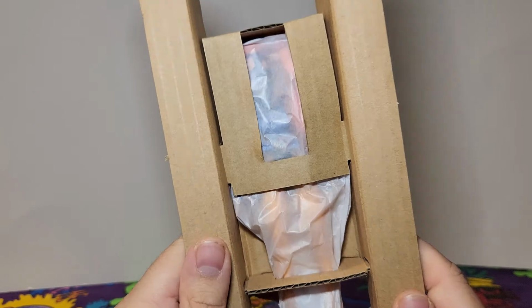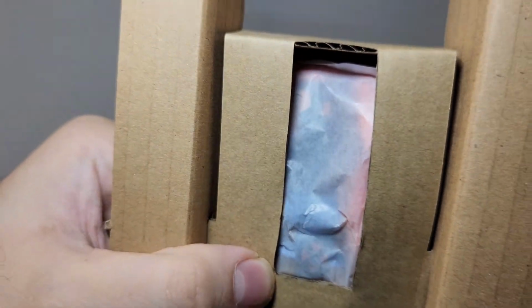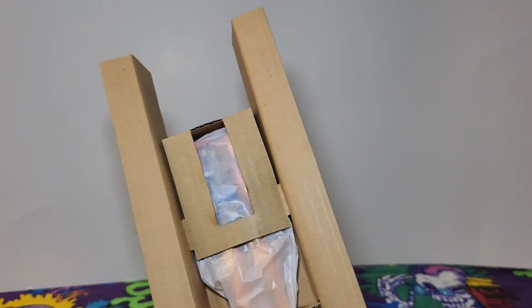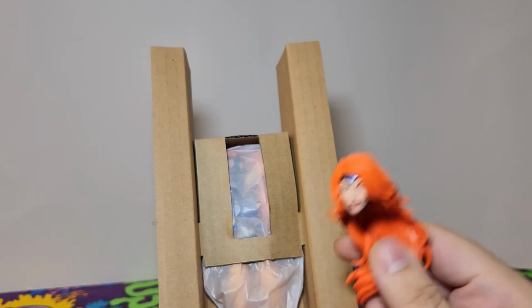So I'm not going to take the Jean Grey figure out, but from what I can see through the plastic, you can even see her belt, the X. She has the ponytail look from the back of the box. And this is just a cool Jean Grey figure if you want that classic look, which is, you know, I grew up watching the animated show, so this for me was awesome. So really like this addition to my X-Men collection. So I'll pack this up later. I'm just going to put it aside for now.